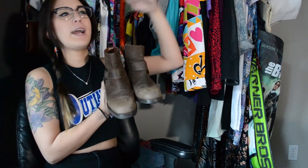Last thrift haul, I was complaining that I never get to find shoes for myself. But when I went to Thrift Giant Irving, I found the most amazing pair of boots. Okay, so I saw these. They were just hanging up on racks above the clothing. And I saw these boots and I was like, man, those boots look great. I can't believe nobody had picked them up.